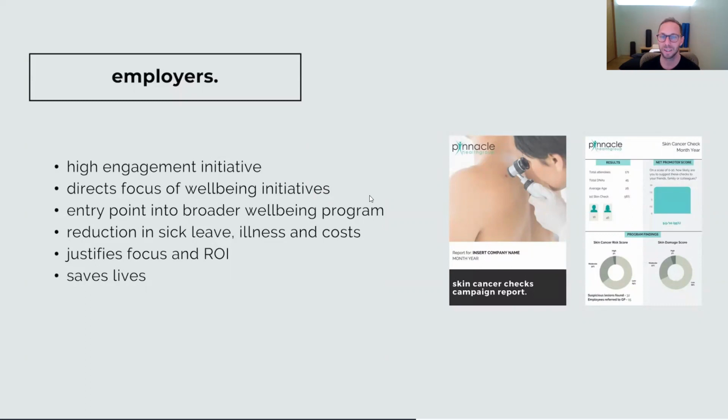So it's a really huge and powerful statistic as an employer to see, literally, how many of our employees, one, are getting skin checks done, but two, need to do something about it. And therefore, based on those skin checks and that measurement, what other education do our employees need that helps them do something about it?